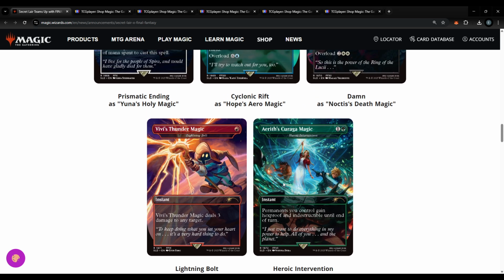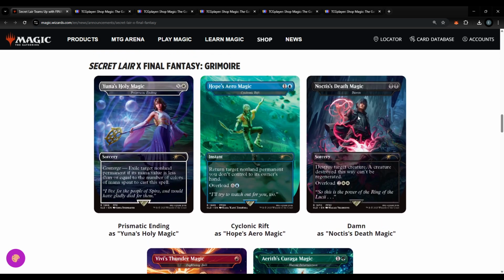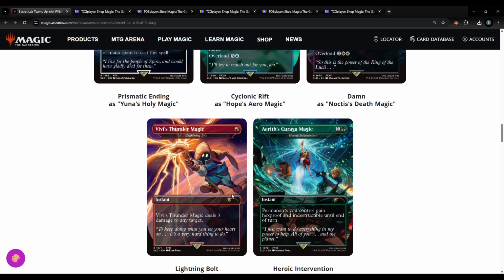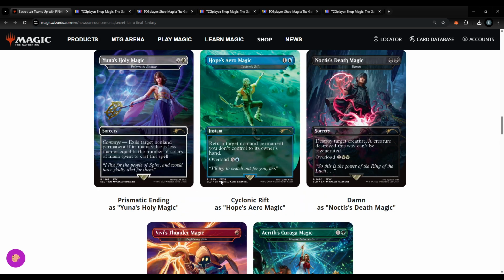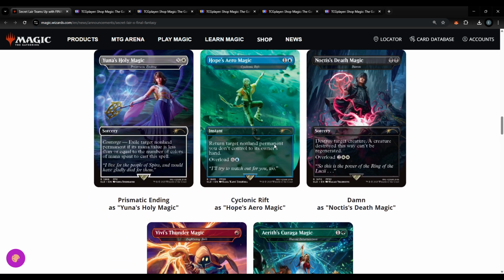You got Cloud, Aerith, Red 13, amazing card. And Damn is a good card, and it has really nice art. You have Yuna's Holy Magic, which is prismatic ending. These other cards are not really worth much. Lightning Bolt, your classic. It's got VV in it. The art is really sick. So I'm definitely looking to buy as many of these as I can get my hands on.